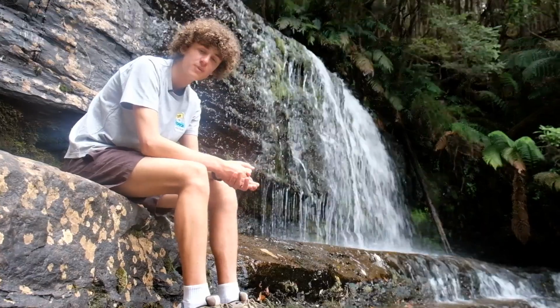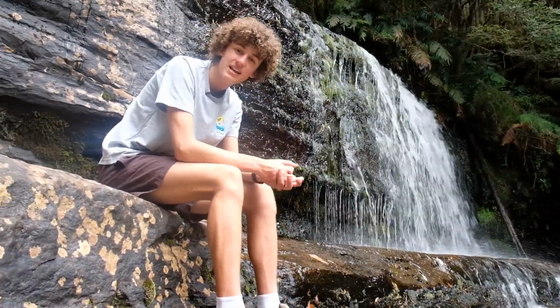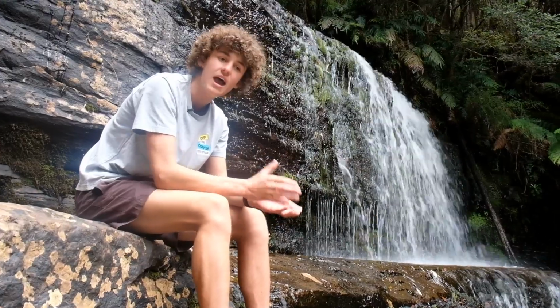Now, Mountfield National Park is actually a part of a World Heritage Area here in Tasmania. And coming out to these areas, such as Mountfield National Park, really gives you a great idea about why these areas are so important and why they need to be preserved for future generations. They really are absolutely stunning.